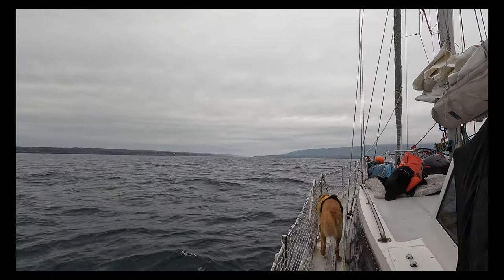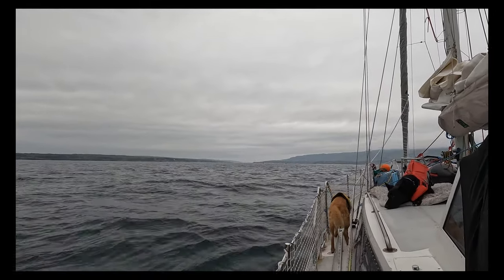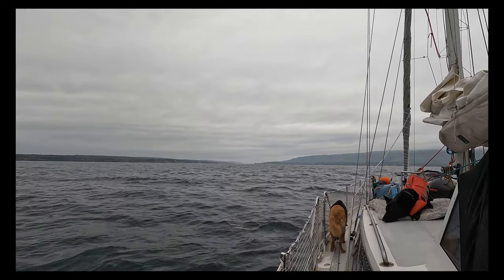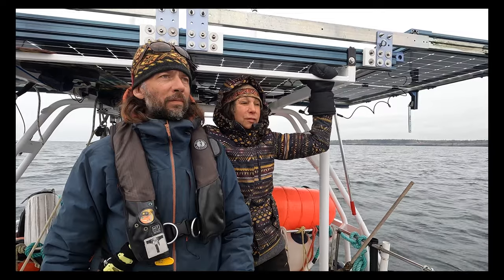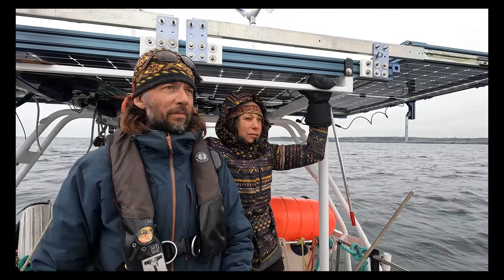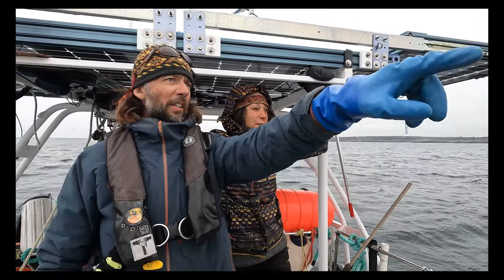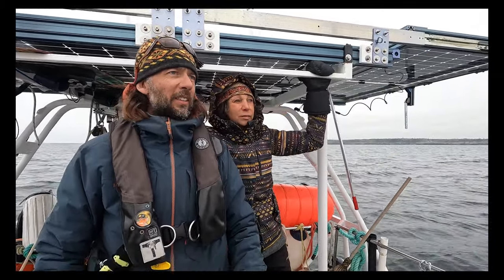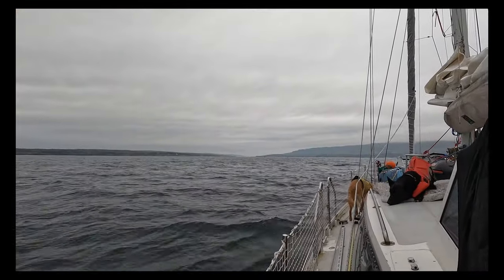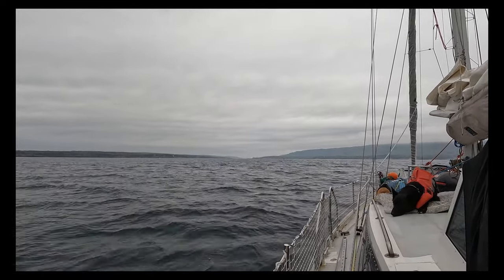We are here at the entrance of the channel to Bras d'Or Lake, and there's a pretty strong current going in and out, so we're just waiting for the opportune moment to go in there so the current is taking us in and we don't have to go against the current. It's pretty foggy here, and the air is humid, which makes it also pretty cold again.